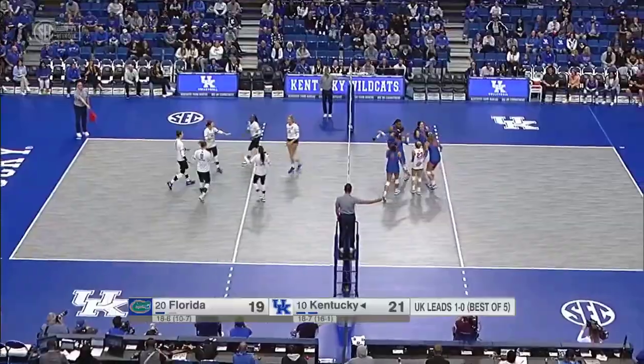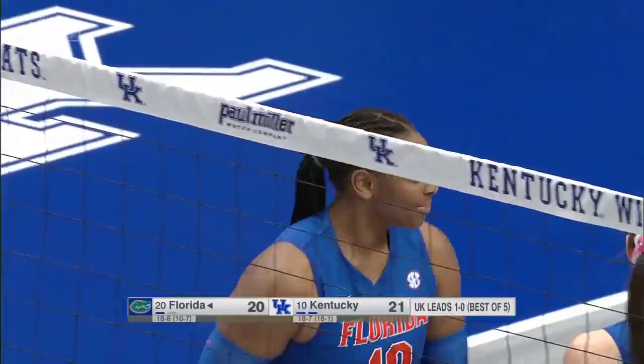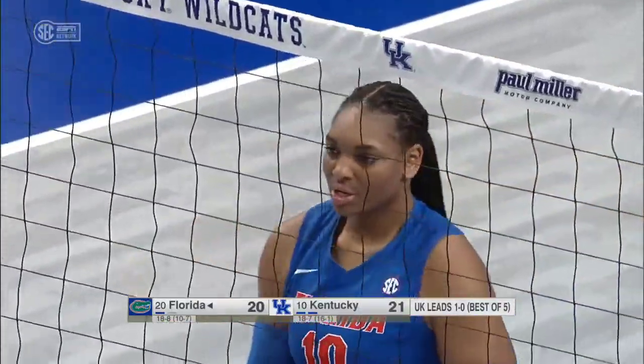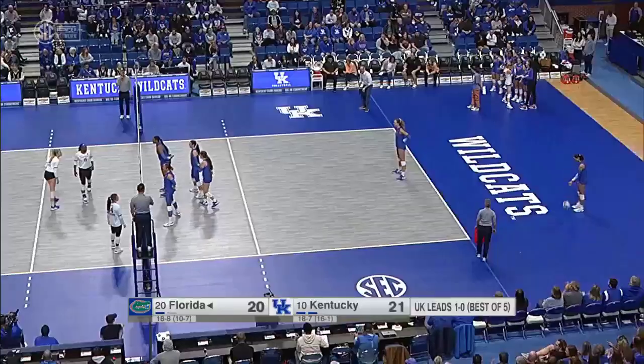Blocked ball, rejected but scored for Florida. Able to cash in, and once again, another hot set here for Gabby Essex. That's her second kill in this set. She's also got 2 blocks and 2 digs to go alongside it on the day.